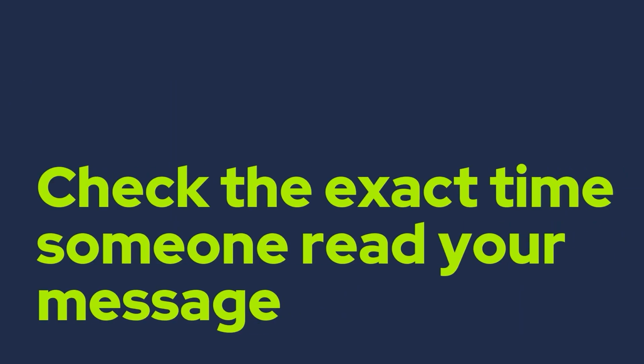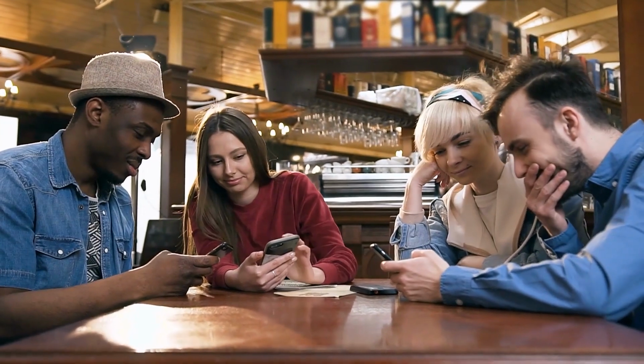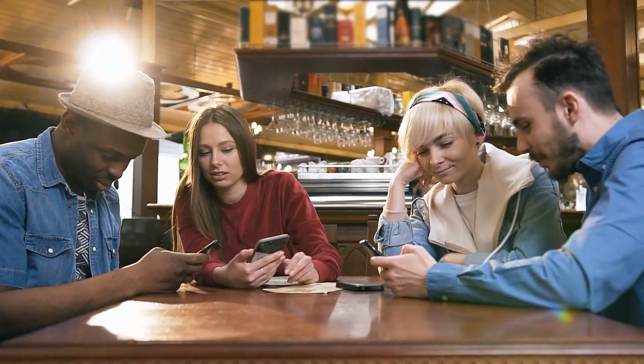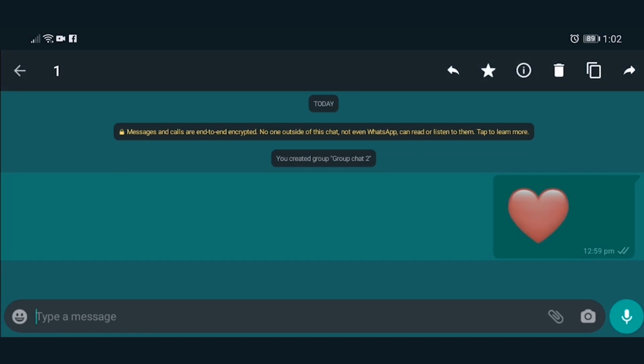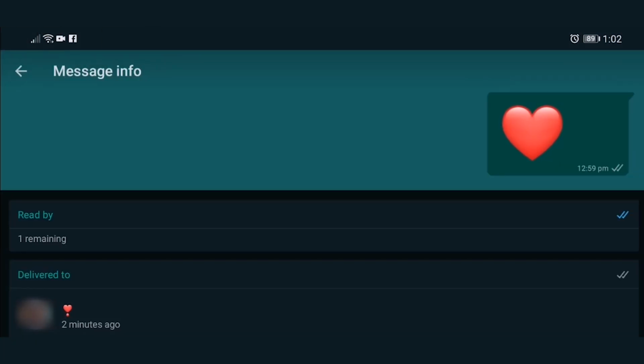Number 3. Check the exact time someone read your message. This excellent feature is compatible with both Android and iOS devices. Simply hold any of your messages that you like, select Info, and there you go. You'll be able to see when your message was sent, as well as when it was read.